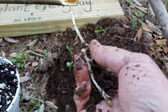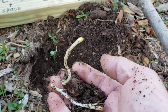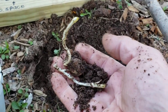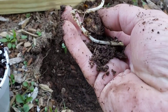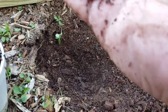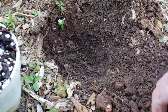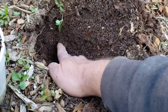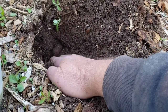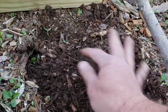This was still alive, still going. I had it maybe a little bit too deep, but look at that. Those are sprouts headed up to the surface. They're not roots, they're sprouts. So this one would have taken a few more days and it would have been at the surface, I would suppose. Tell you what, I'm not going to try to find it. I'm going to leave it there. If it comes up, it comes up.